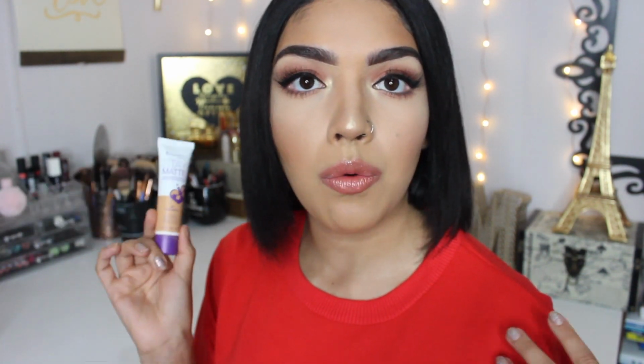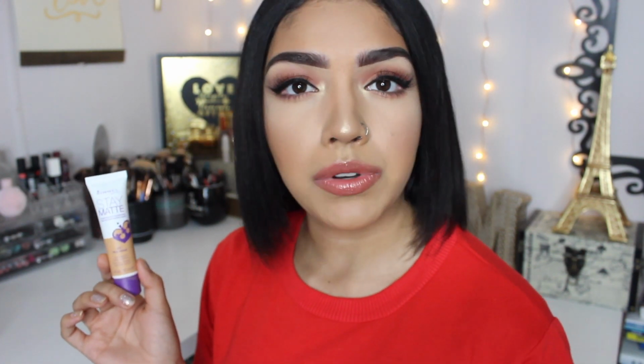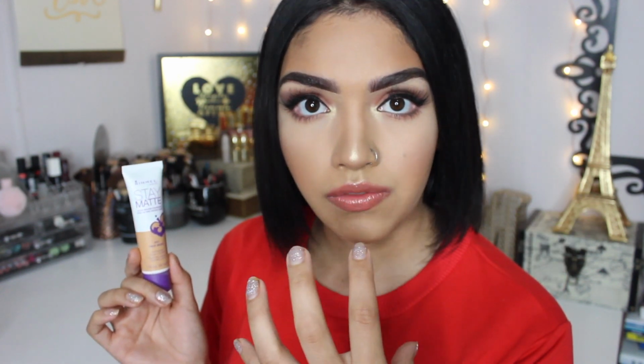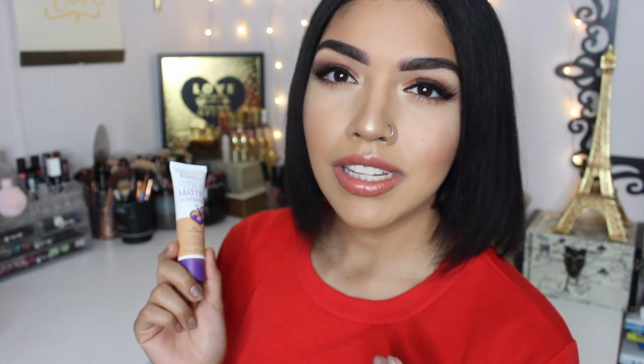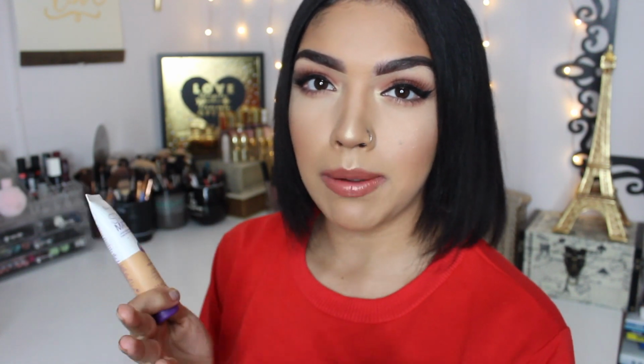I wore this for about 3, I will say 3-4 hours, and it was completely matte. I didn't have to blot once, which if you're somebody who's not looking for a very long wearing foundation, I could vouch that at least for 4 hours this kept my T-zone very matte. But like I said, the only thing that I didn't like about it is that it kind of amplified the look of my pores, which I didn't really like, because I don't really have a problem with my pores. I'm not somebody that has to use silicone based primers or anything like that. I'm pretty good when it comes to my pore situation.